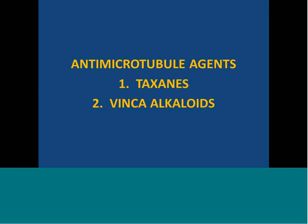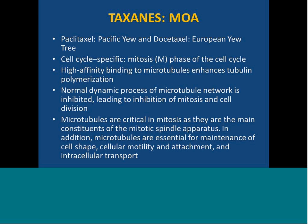Finally, your antimicrotubule agents, which act in the M phase: your taxanes and your vinca alkaloids. So with the taxanes, Taxol was derived from the Pacific yew tree, and docetaxel, or Taxotere, was derived from the European yew tree. The interesting thing about paclitaxel is that it was actually developed in the RTP by Arati and a very nice Indian man whose name is Mansukh Wani.